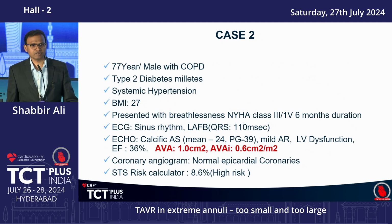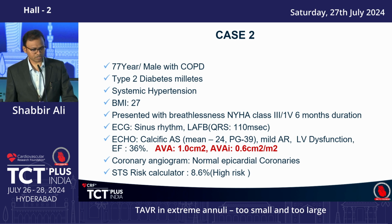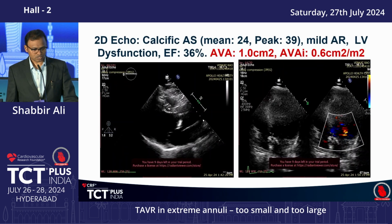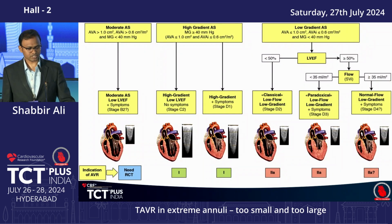The second case is a 77-year-old male, known COPD, diabetes, hypertension, with a BMI of 27. He presented with symptoms of heart failure, and echocardiography diagnosed LV dysfunction with an ejection fraction of 36% with calcific aortic stenosis with a mean gradient of 24 to 26. The aortic valve area is 1 centimeter square. Angiogram was normal, and he is a high risk STS score. So this was the mean gradient of 24 with an ejection fraction of 36%.